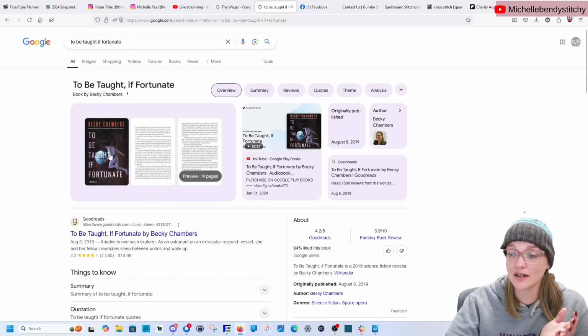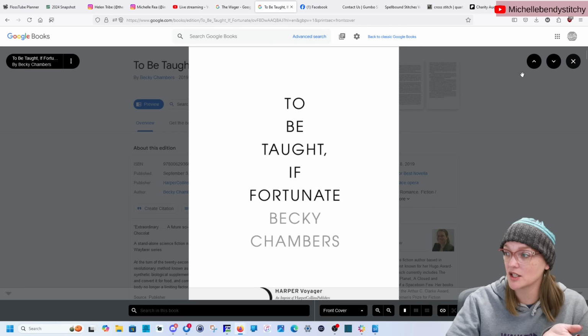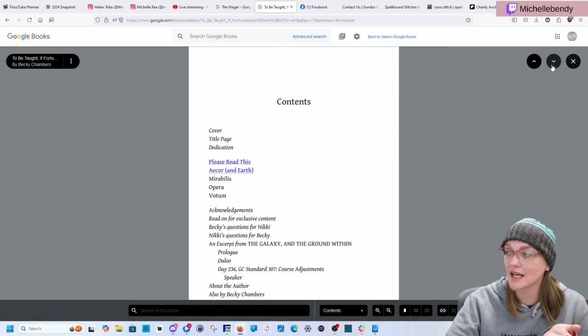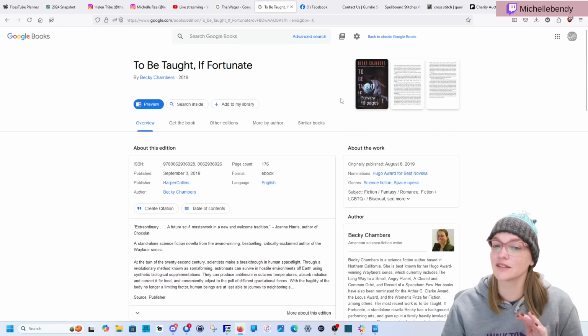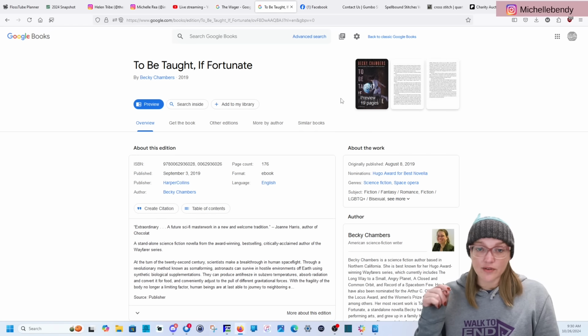And then the book that I started now is called To Be Taught, If Fortunate, by Becky Chambers. Interesting thing about this book. Let me see. Where's my cover? But the preview doesn't have the cover. Anyway, this is the cover. It's giving Princess Leia very much. But this is actually a novella. It's a little bit of a short story. It's only about 140 pages.